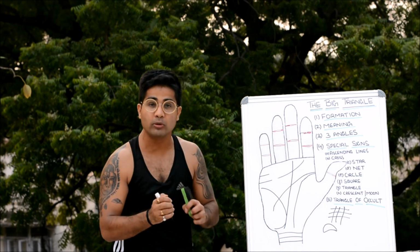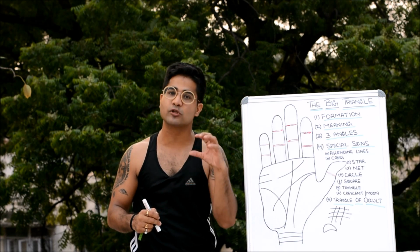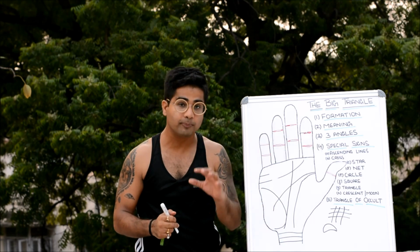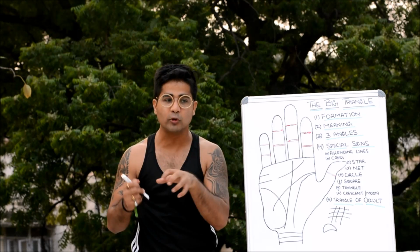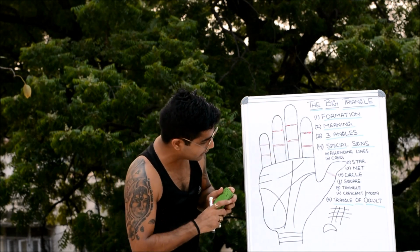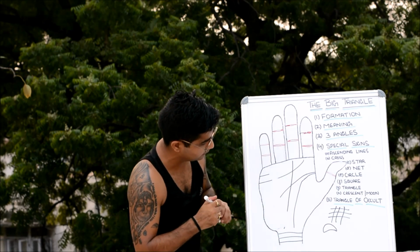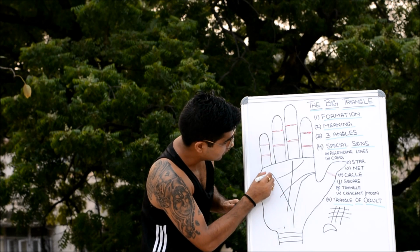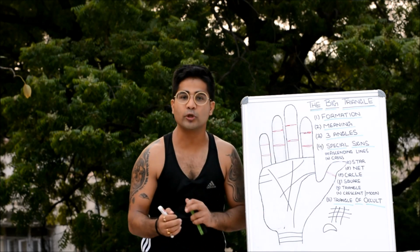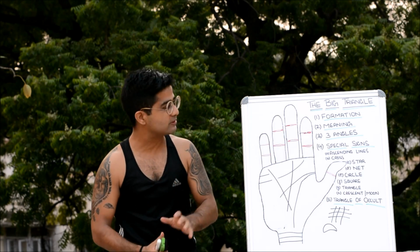This tells about someone who will have good knowledge of metasciences, good knowledge of the occult, and the person is going to use this knowledge for other people's good. The person is going to make good and practical use of all that metaphysical knowledge. And this triangle can also get formed by the presence of the line of Mercury as well. The only difference is that the lifeline would not be a part of it as one side of the triangle. So this is all I wanted to say on the big triangle.